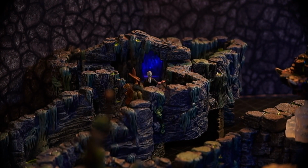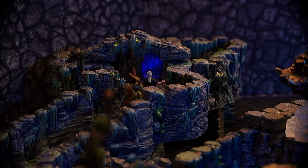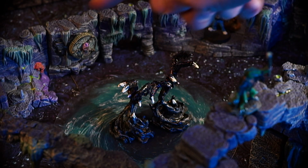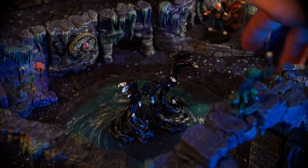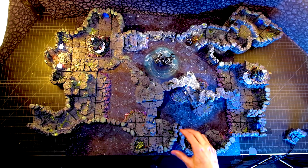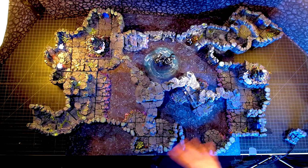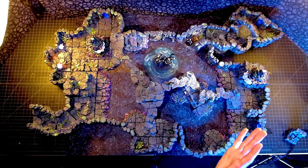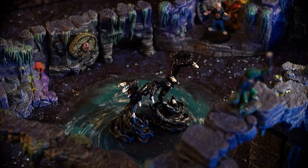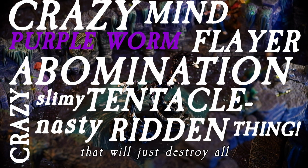But once they shut this one down, the generators go down, and then something terrible starts happening in the Maelstrom. They can come back out, and they'll discover that this Maelstrom is now kind of going bonkers, because it turns out that all this stuff, this weird, cool, stagnant old brine pool, is where the illithid tadpoles were kept. And when this nautiloid factory was abandoned, they had to leave in a hurry, or they're trapped or whatever. The tadpoles were left here. They cannibalized each other. Only one survived. That has become a neothylid, which is like the crazy mind flayer, purple worm abomination, crazy, slimy, nasty, tentacle-ridden thing that will just destroy all.